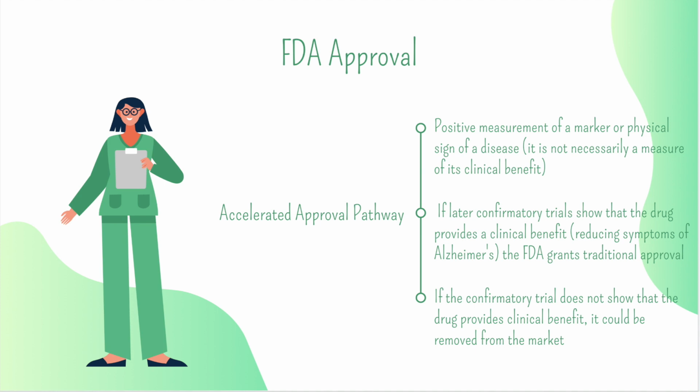The FDA approved it through the Accelerated Approval pathway, which allows for earlier drug approval. It's when there's a positive measurement of a marker or physical sign of a disease, though it is not necessarily a measure of its clinical benefit. For example, Leqembi has evidence of it removing the insoluble aggregates of beta amyloid proteins in the brain, which are thought to advance symptoms of Alzheimer's.